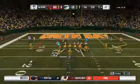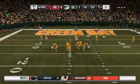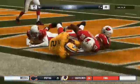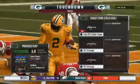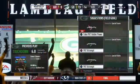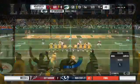All right, here we go. Green. The play-action fake. They'll look to throw. And he's got it. It's caught for a Packers touchdown. In for the score. And the Packers add on to their lead.